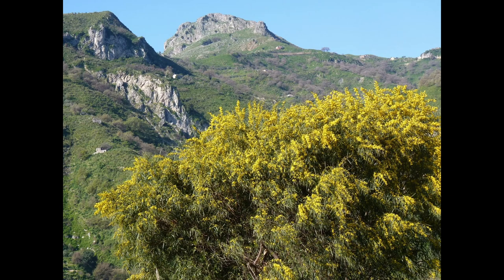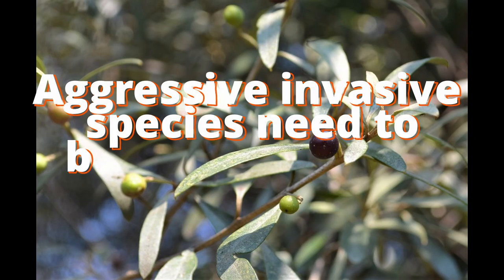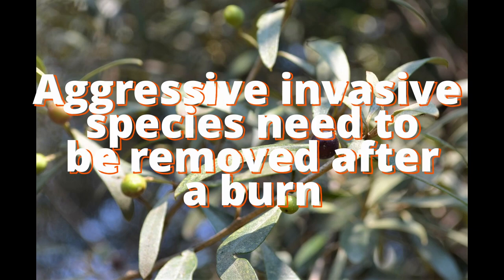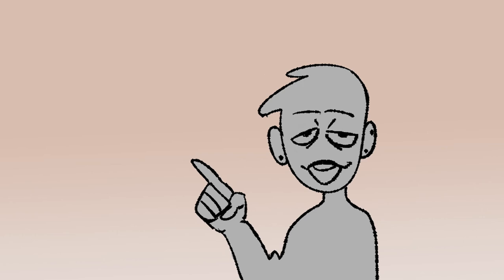Invasive species like Port Jackson's willow and wild olive grow much faster and much taller in those cleared areas, inhibiting the growth of indigenous species. The hard-working staff and volunteers at the nature reserve will have to manually remove invasive species.